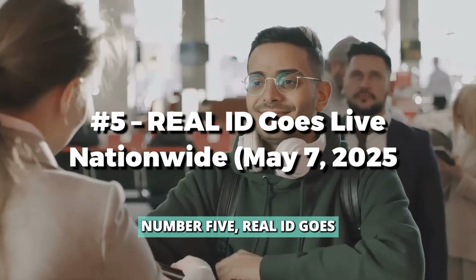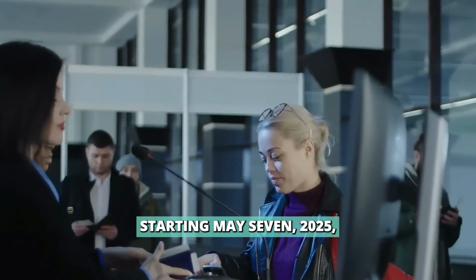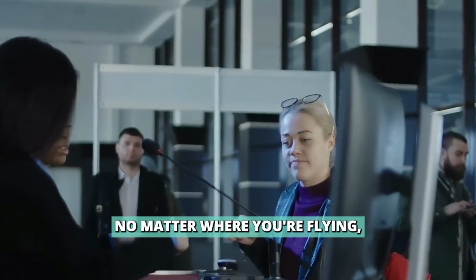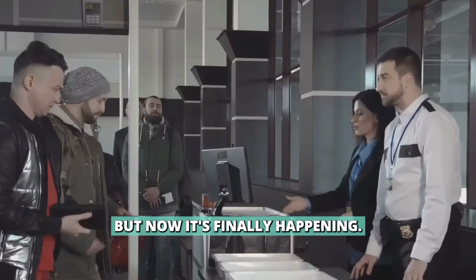Number 5. Real ID goes live nationwide, May 7th, 2025. This isn't a drill. Starting May 7th, 2025, if you don't have a Real ID, you're not getting through TSA, no matter where you're flying. The Real ID Act isn't new. It's been in the works for years, delayed several times, but now it's finally happening.